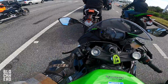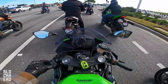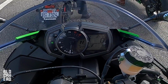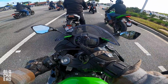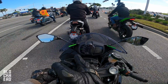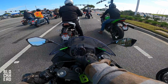So yeah, left side: high beam, low beam, indicators left, right, horn, hazards, selection for right here. Basically trip A, trip B, odometer. Right side: kill switch and starter. You've got show a suspension, reservoir, ignition, all that stuff right here. In the gauge cluster, you've got your indicators on the left, so we're in neutral. You also got an indicator here, clock, fuel level, temperature, miles per hour.